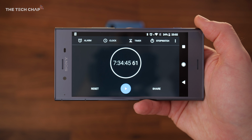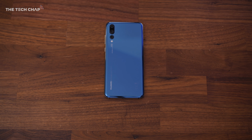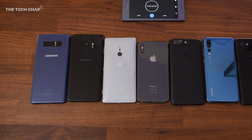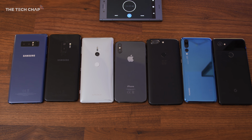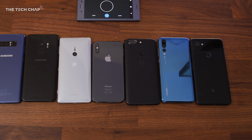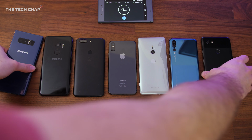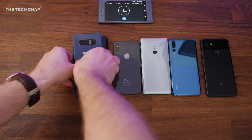But like the Huawei Mate 10 Pro from my previous video, Huawei has once again won my battery drain test challenge. Whether you're a fan of Huawei or not, the fact that they cram such a big battery into a phone that's the same size and just as good looking as the other ones, and offers such a long battery life, well, it's really impressive. But there you have it. Out of those phones, if you want the one with the best battery, go for the Huawei P20 Pro.